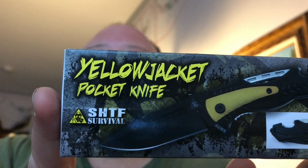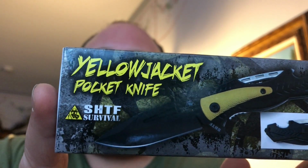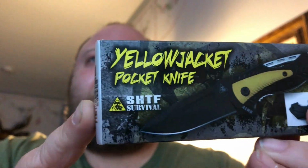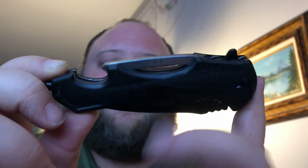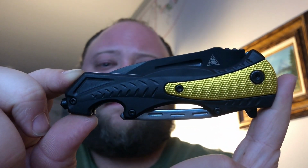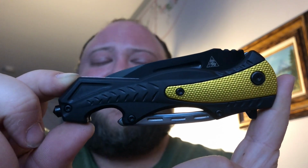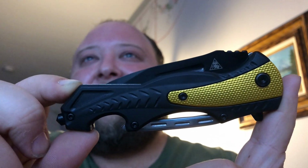The Yellow Jacket pocket knife. This is one of the SHTF products. Shit hits the fan. And it's a pretty generic looking thing, I mean, to me. But I actually wanted one of these because I don't know why. I don't remember why I wanted it, but I think it was just because the whole SHTF product line has a slight amount of appeal to me, and I was like, well, I don't want everything in that lineup, but if I could have like one or two things, this would be one of them.